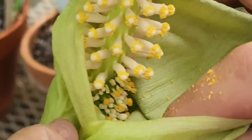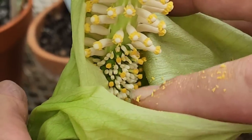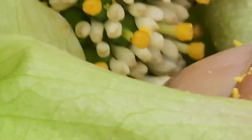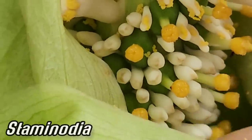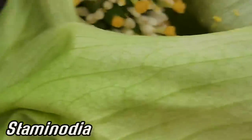Oh yeah, there you go. Down below, there are some. Look at your fingers. Just see how the female. Look at that. This is the real female flowers. These are all staminate flowers. Uh-huh. And then there's staminodia. These little white things in between the pistils are staminodia. Those are sterile.